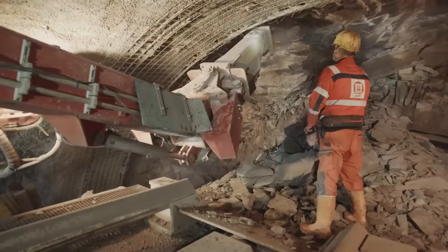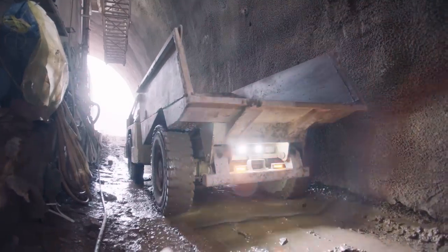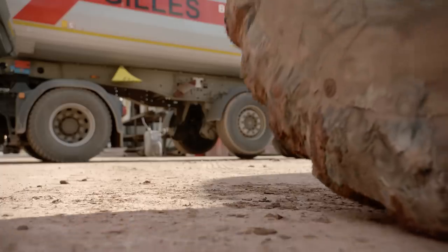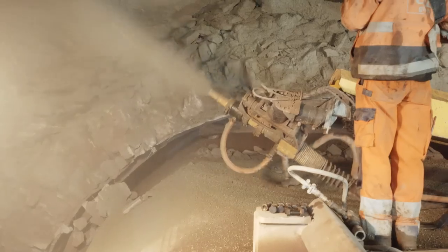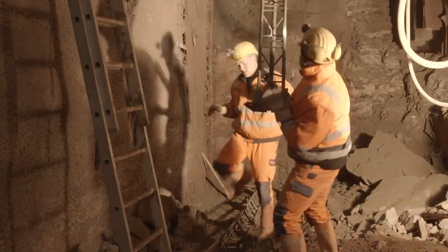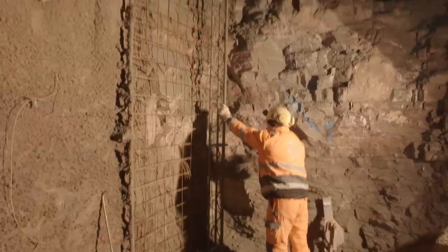Loose rock is removed using the hydraulic hammers. Special vehicles clear away the excavated material to the sides. The excavated material is temporarily stored on the installation site and removed by truck later. Immediately after the removal of the rock, the tunnel arch is secured with a first sprayed concrete lining. Subsequently, a layer of reinforcement meshes is installed. Lattice girders are installed to support the structure and the rock. Despite the adverse conditions, Marti staff places the lattice girders with centimeter precision.